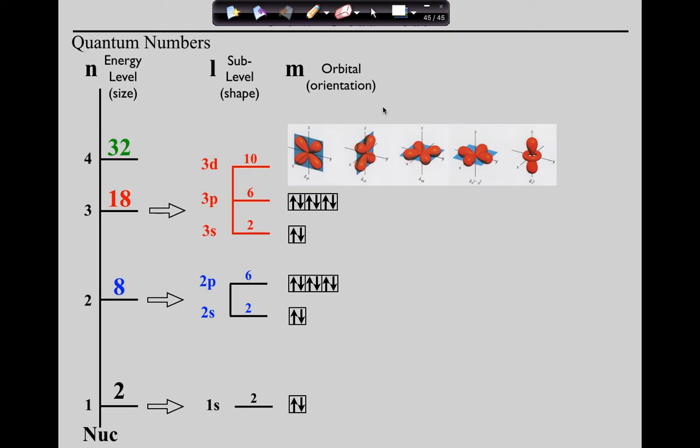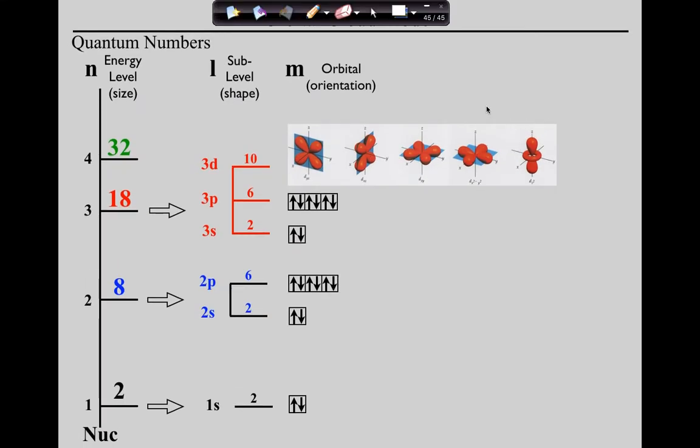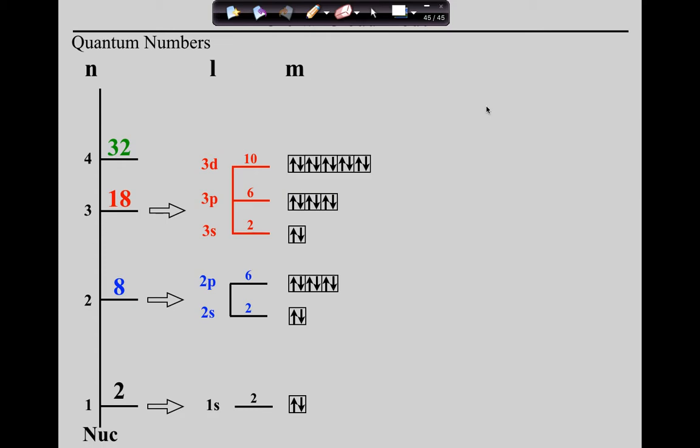There are 5 D orbitals, but they are not spherical like the S. They are not dumbbell shaped like the P's. One of them has even got a donut around the middle. But guys, the thing that's cool to me is there's 5 of them. Just like we predicted, there are 5 D orbitals. But guys, we're not going to draw them. What are we going to do instead? 5 boxes with 10 arrows.